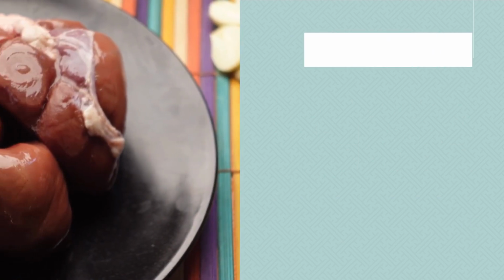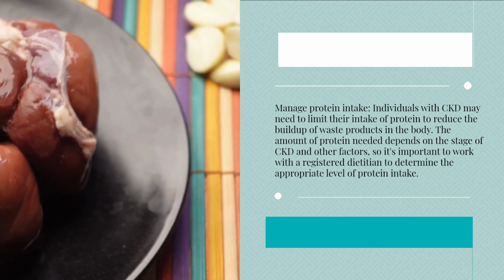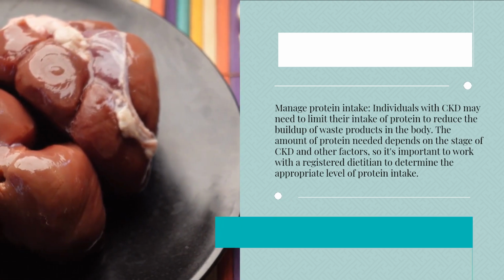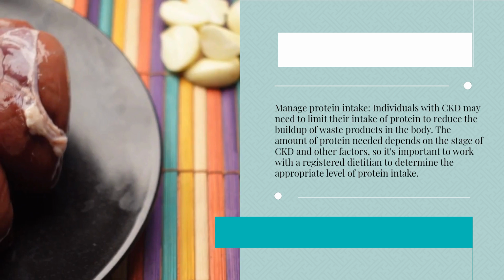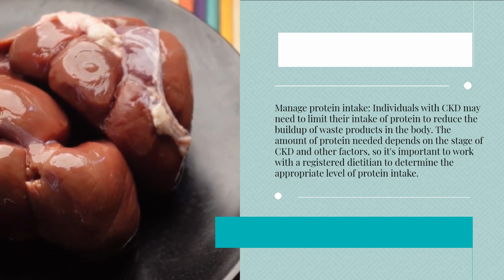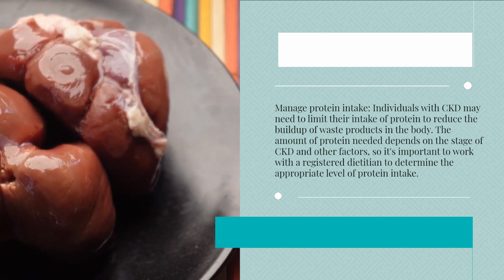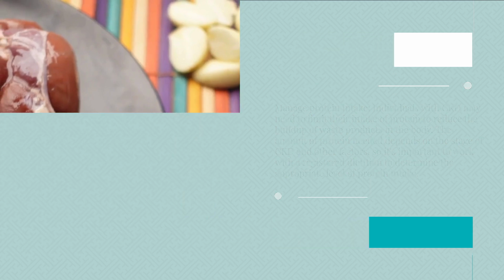Manage protein intake. Individuals with CKD may need to limit their intake of protein to reduce the buildup of waste products in the body. The amount of protein needed depends on the stage of CKD and other factors, so it's important to work with a registered dietitian to determine the appropriate level of protein intake.